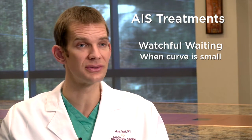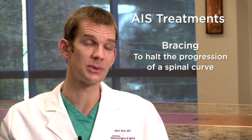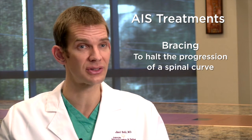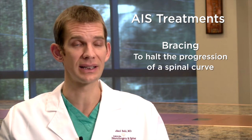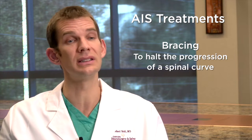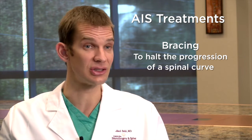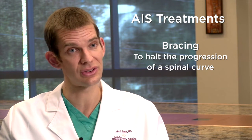Treatment options for idiopathic scoliosis are watchful waiting, which is primarily reserved for very small curves, or small curves in patients who are almost done growing. There's also bracing. Some of the best data that we have in pediatric scoliosis surgery is on the utility of bracing. It's very effective, and it definitely can halt the progression of a curve, especially during the critical growth years when adolescents are getting taller. That tends to be when curves progress the most. And so bracing is a very important strategy and tool that we have for treating adolescent scoliosis.